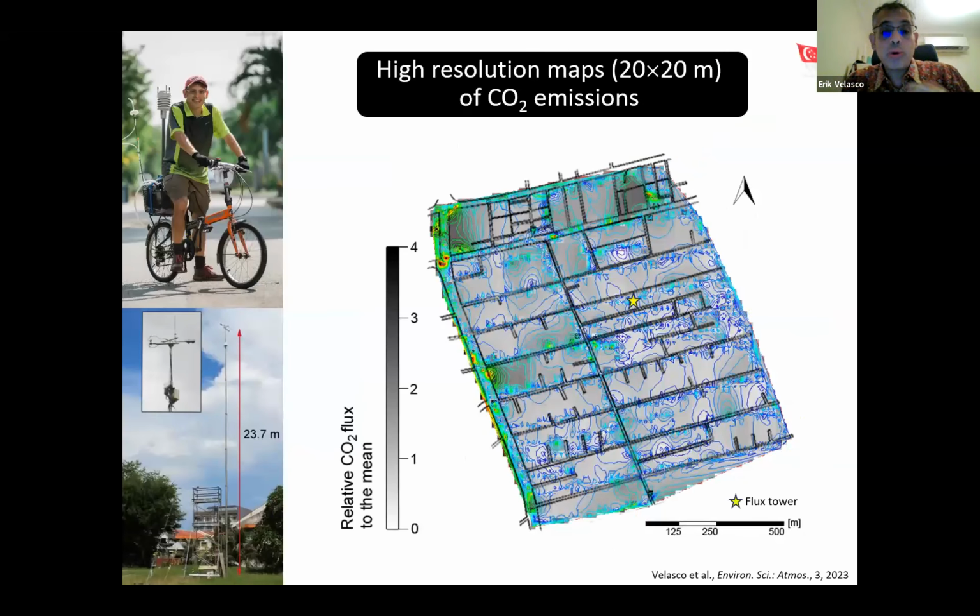Based on Monin-Obukhov theory and challenging Reynolds analogy, we instrumented a bicycle and applied the aerodynamic resistance approach to map fluxes of carbon dioxide and moisture at fine spatial resolution, using as reference flux data from a tower that we had in the center of this neighborhood. To our knowledge, these were the first maps at such fine spatial resolution derived from field measurements.